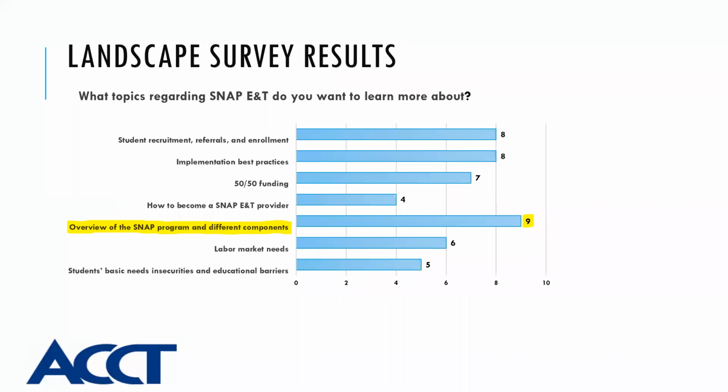Go ahead and go to the next slide. As you may remember earlier in the cohort, we did a survey to kind of test the landscape of you all as colleges and your experience with SNAP ENT. And one of the questions we asked was, what topics about SNAP ENT that you wanted to learn about. And as you can see by this slide graphic, the majority of people wanted to hear about an overview of SNAP ENT and the different components of SNAP ENT. And we're going to give you that information today, and hopefully it'll be enough that it serves the purpose of what you needed, of what you wanted. Next slide.